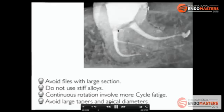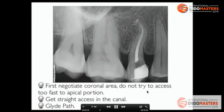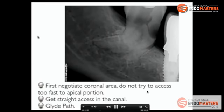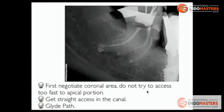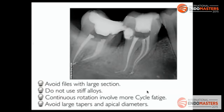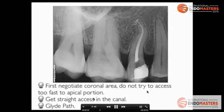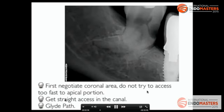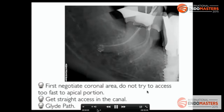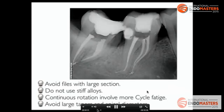And let's see the next case. We have here another one, also curved. Here we first have to negotiate the coronal part, the coronal area, and we do not try to access the apical portion too fast. First, we have to work in the coronal part, and then after making the access cavity bigger, we can go to the apical portion. We also have to try to get a straight access to the canal, and a glide path is useful in these cases because our files are going to go better through the canal without too much stress. In this case, above all, torsional stress, and because of the curve, also cyclic fatigue stress.